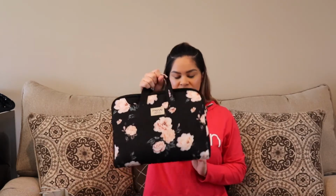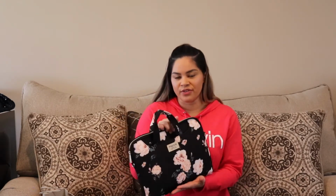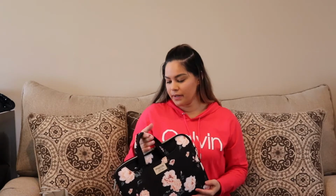But I like that it's lined, it's soft, it's padded. Obviously, it's not something you want to go and throw your laptop around in, but it's just really easy to carry. And it's got a couple extra pockets that if you want to throw some items into it, you can. So it's one of my favorites. I use it for storage now when I'm not using my laptop. So I guess you'd consider it a laptop or an Amazon favorite.